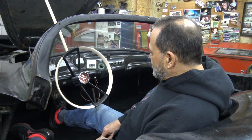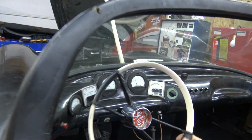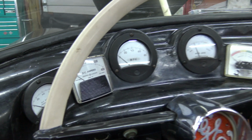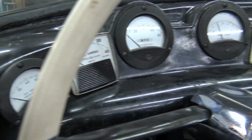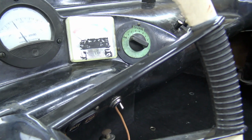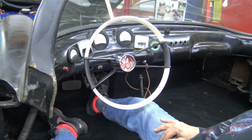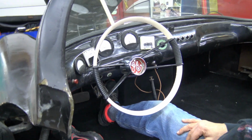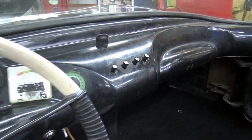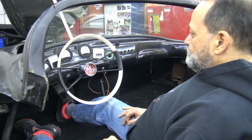All right. So here we are in the cockpit, which is where even more of the action occurs. So we've got very atypical gauges. Again, not what you'd expect in most cars, including this egg timer. GE logo in the steering wheel, they put that in there, which was a nice little addition. And then this is where all of our drive functions occur, right? So run me through the process here.